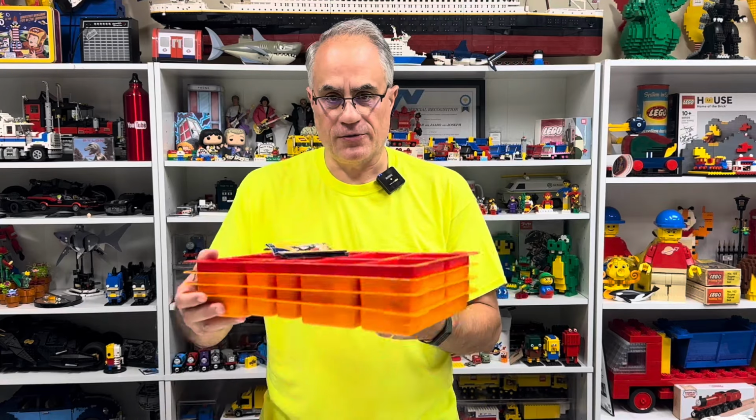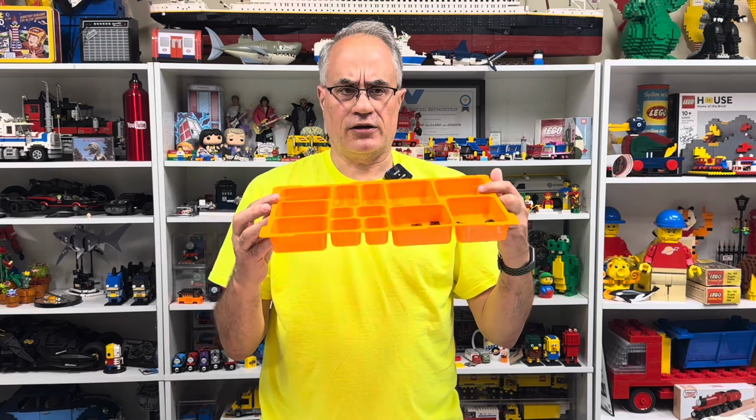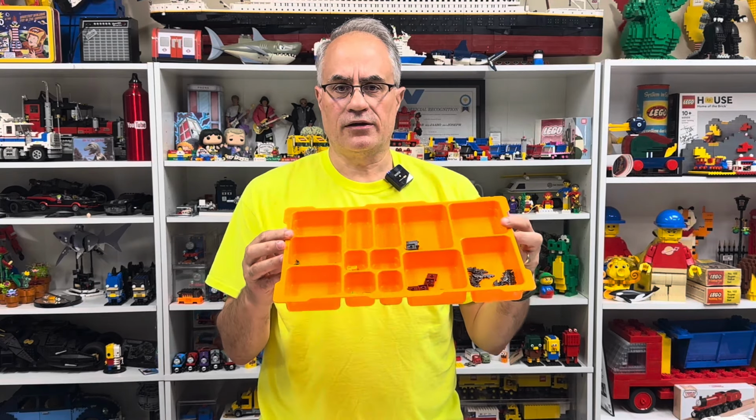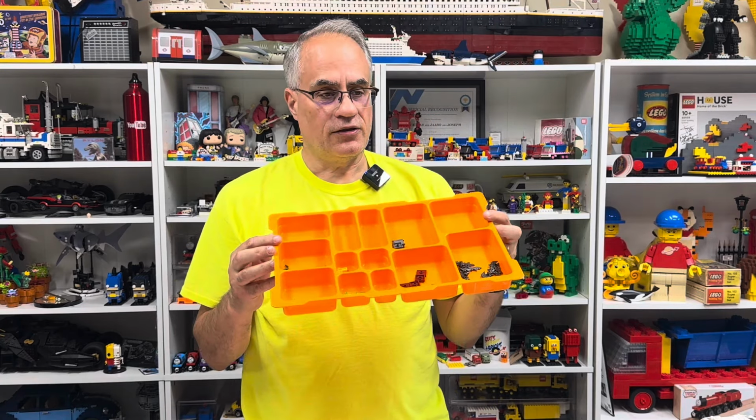So let's talk about these trays. Get this Nexonite instructions off. These trays come in three primary colors: orange, red, and a white or grayish white. And then there's other trays that are a little different that came in the Creator games. I didn't bring any of those over. Those are the cheapest ones for me to get, the black ones.